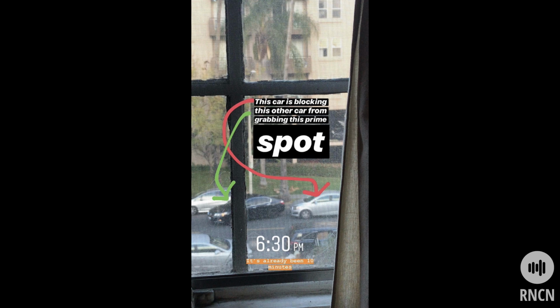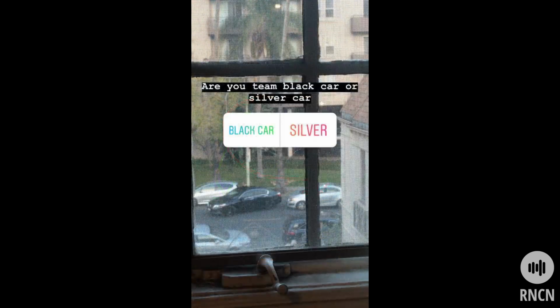Wow. There we go. The next slide. I love their captions. This car is blocking the other car for prime spots. It's already been 10 minutes, so it started at 6:20. What city is this in? It looked like there were palm trees.